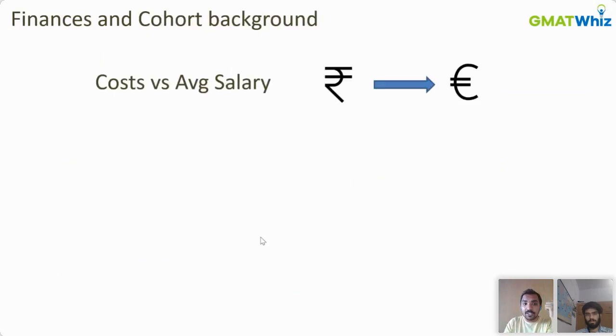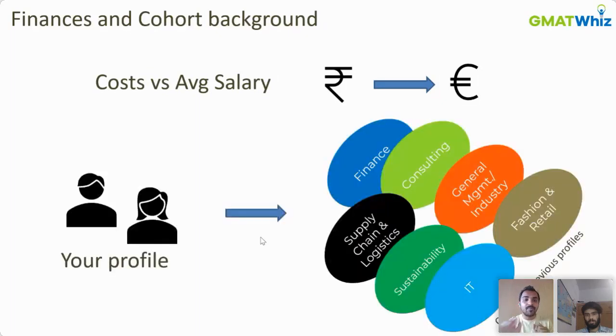Then finances. Your cost and your average salary should be in parallel. In 1 year or 1.5 years, you should be able to earn back the money you have invested in your MBA. Otherwise, it is just a huge debt that you've taken on yourself. So don't do that.